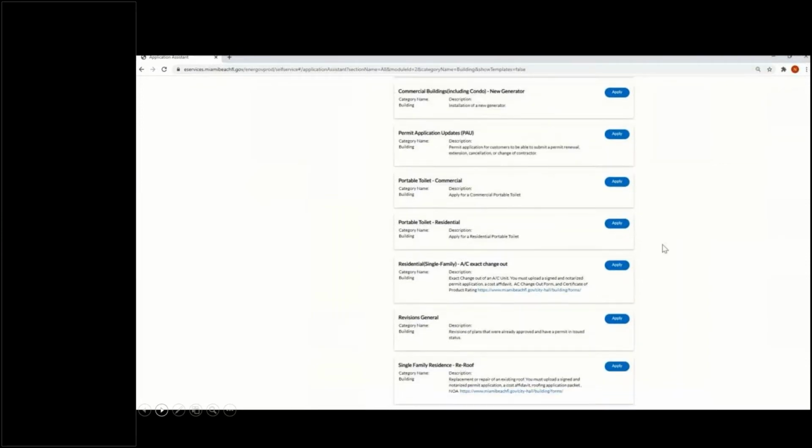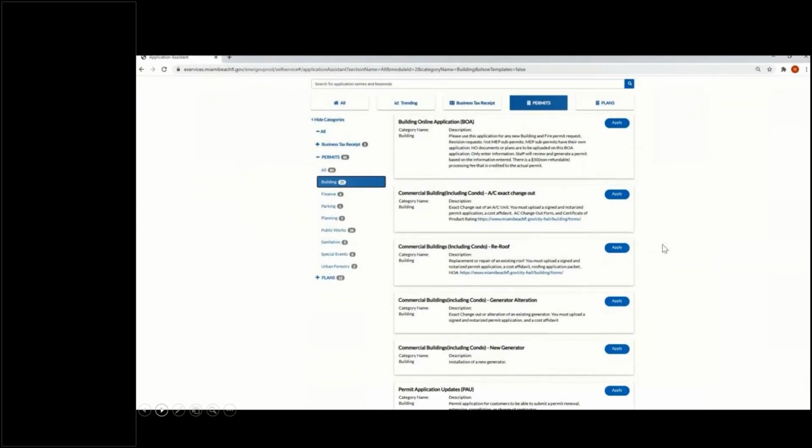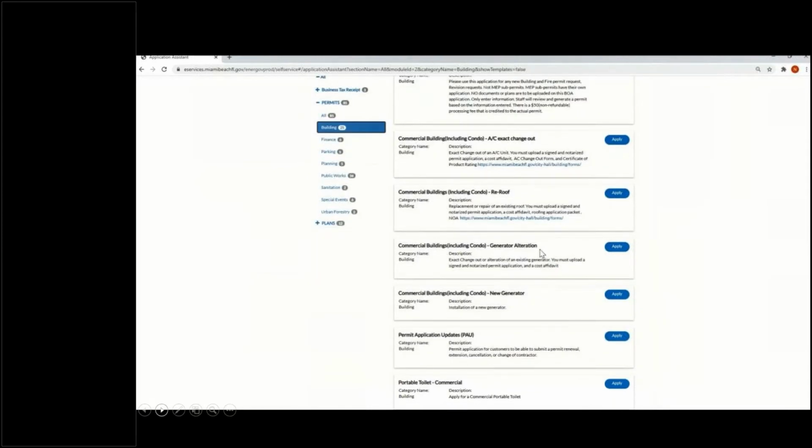The steps for all of these applications are essentially the same. One major difference is that if you are using the Building Online application, you should not upload anything on the BOA because documents are not reviewed on the BOA. The BOA is used only to enter the scope of work so that the actual correct permit type can be created. Once you receive the actual permit number, then you upload all documents on the actual permit. Now, if you're applying for one of these specific permit applications that are available here, then you may upload documents directly onto here.